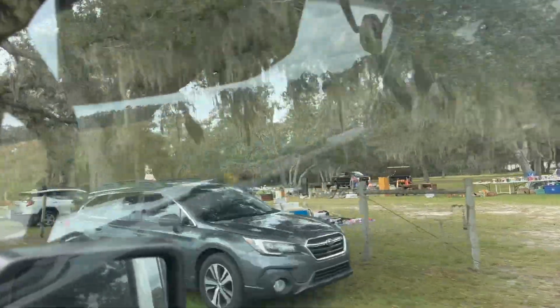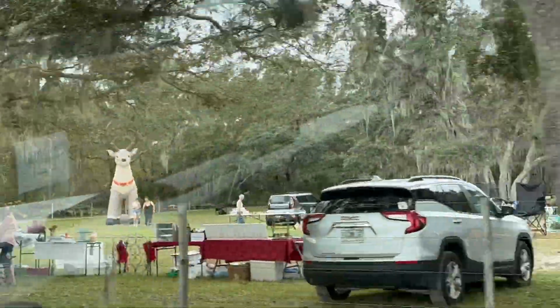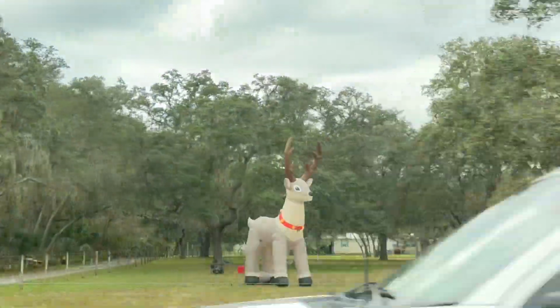Can you get that big... I gotta hang on. Look at this big reindeer over here. My gosh, that's the biggest inflatable I've ever seen. I'm not actually sure what that is. Is that someone's yard? That was so much cooler, better, bigger than I expected.